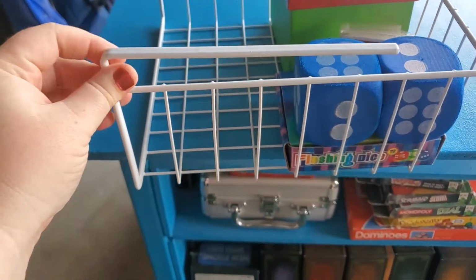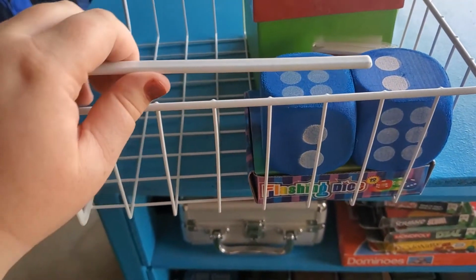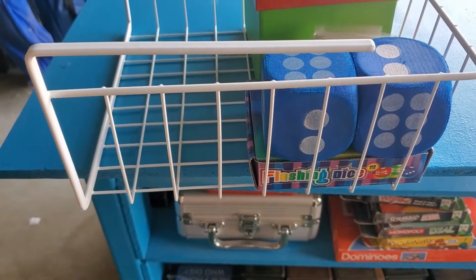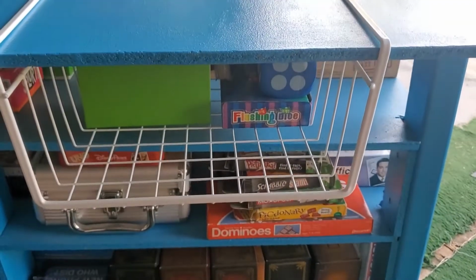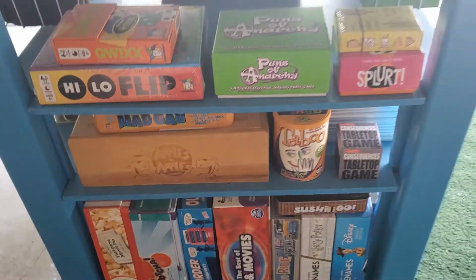I got these little hanging baskets from the Container Store. That's like my favorite store. I ordered them online, and they fit perfectly with the game table. Right, we're gonna spin around. Before we spin, I decided to show you guys what the side view looks like with the basket in. Now we're gonna spin.